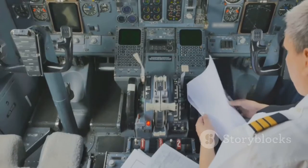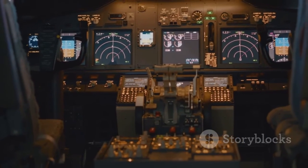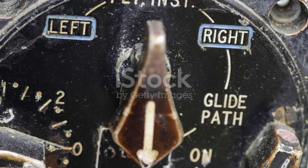It's safe with good planning, but not ideal for short or obstacle-filled runways. Practicing no-flap landings prepares you for system failures. But for most landings, flaps are the way to go. Sometimes the best choice is a partial flap landing, a happy medium.